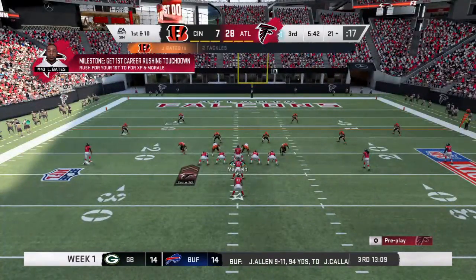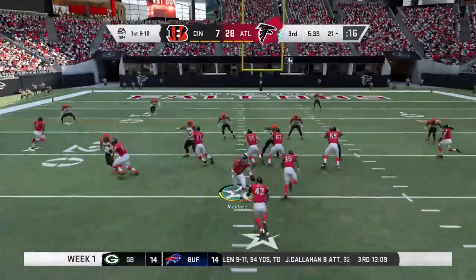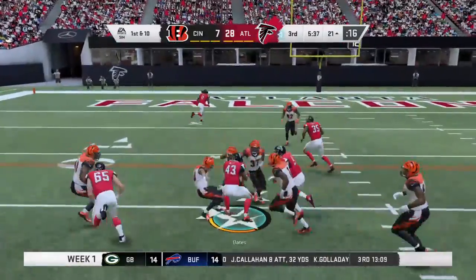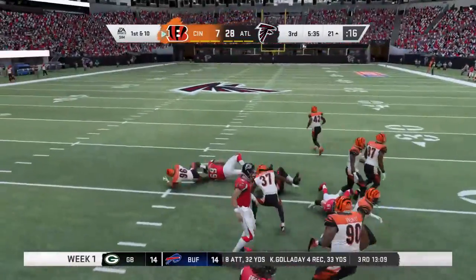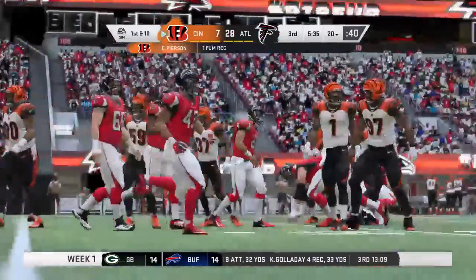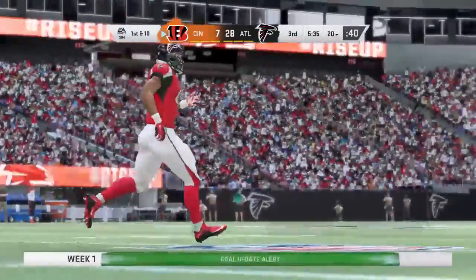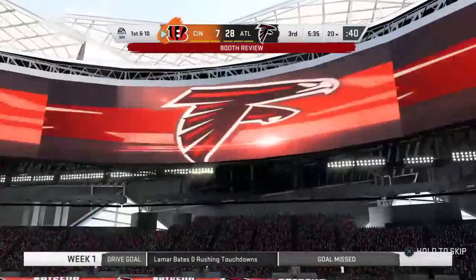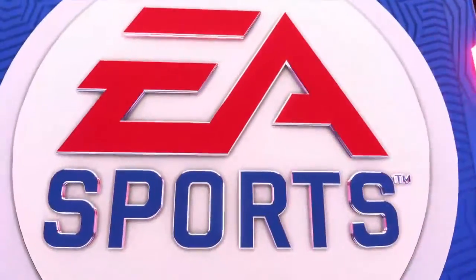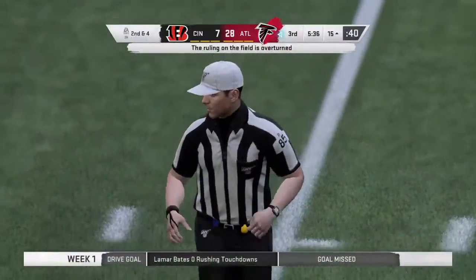Here's 1st and 10 just outside the red zone. And they give this time to the tailback. And now a fumble. The ball's out, and the Bengals grab it. And a big turnover there as his guys will get the football back. The psychology of the game never ceases to amaze me because you would think there would never be a fumble from what we hear from coaches.